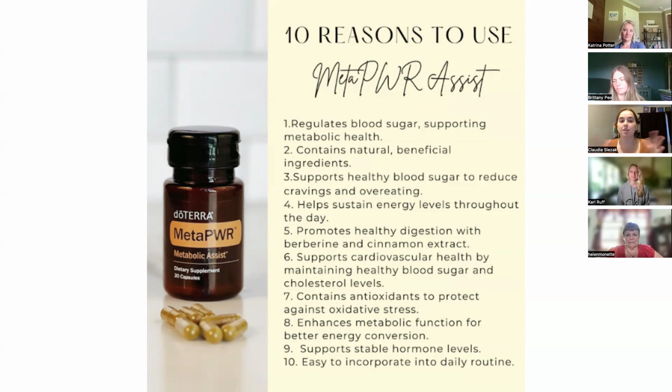So the MetaPower Assist has the MetaPower oil that Katrina was just talking about, with the addition of berberine, mulberry leaf extract, and cinnamon. So this supplement is really designed to flatten out the curve of our insulin and sugar spikes, which is something that we can all use, but definitely for people that have any glucose related health concerns like type 2 diabetes and eye disease and things like that.